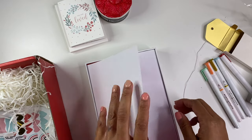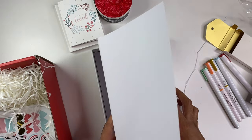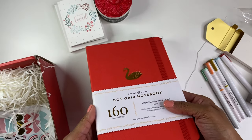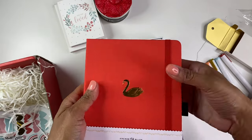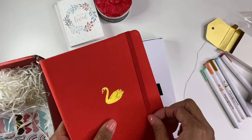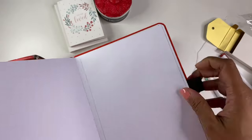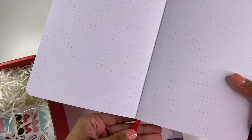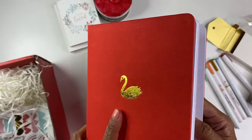Ooh, wait till you see how gorgeous it is. Look at that. Oh my goodness, it is way more beautiful in real life. Oh, that is gorgeous. So you have this beautiful red with this gold swan on the front. Gorgeous. And of course, all Archer and Olive notebooks come with the elastic band, your pen loop. It has a pocket in the back. And then you get two bookmarks, one of which always has their charm on the bottom. Oh my gosh, this is beautiful.